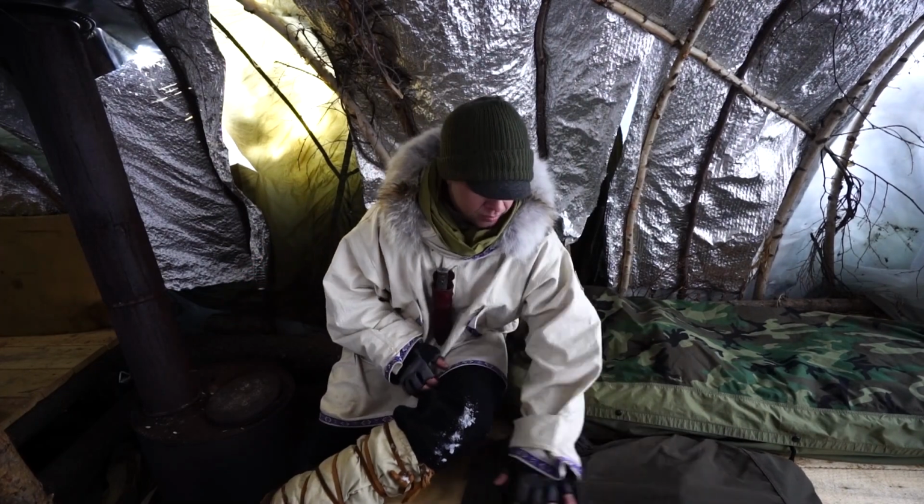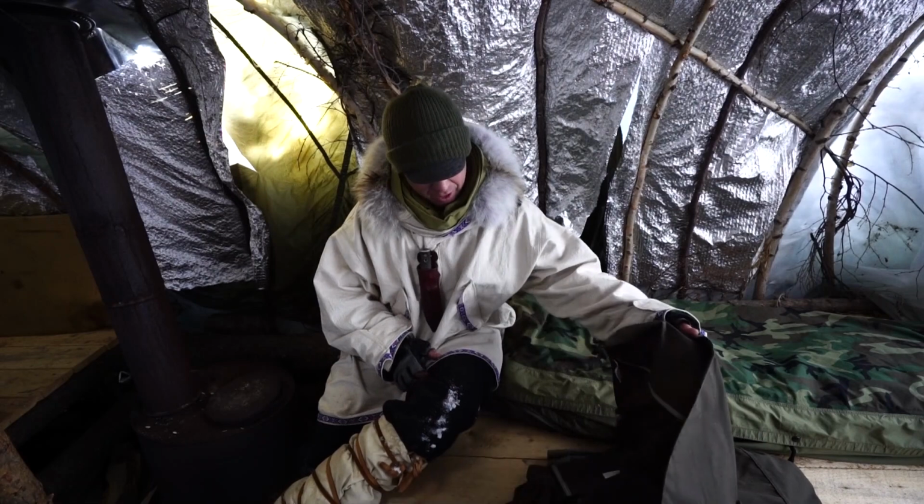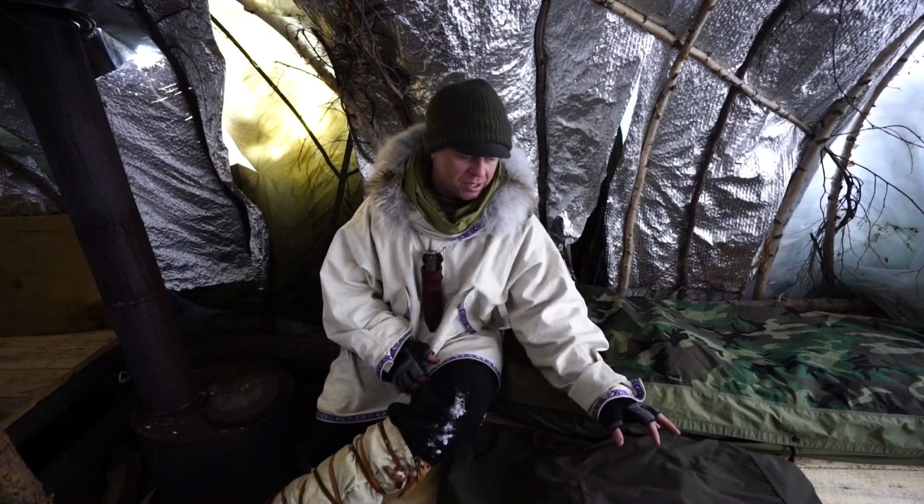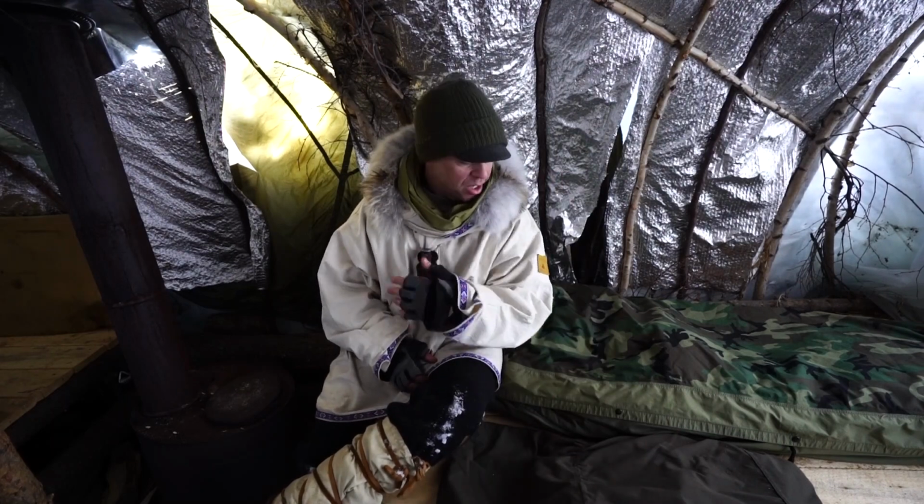So we've had a little bit of melting. I kind of leave my little Fall Raven jacket on top of stuff, so if anything does melt at night and then it freezes in the morning, I can just pull the little chunks of drops off.